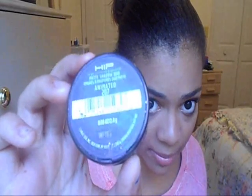So I have this duo thing from L'Oreal Hit Paris, but it's gone, and this is in the shade Animated number 207, and this is just these two fun colors.